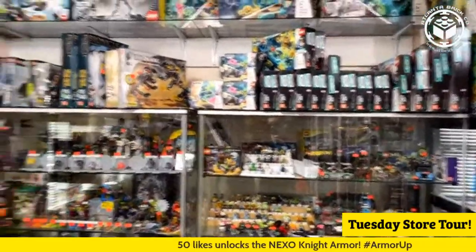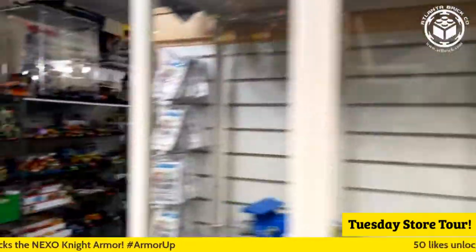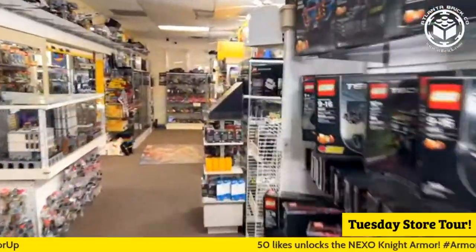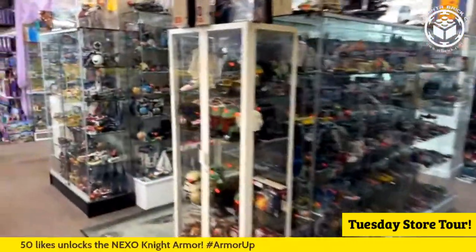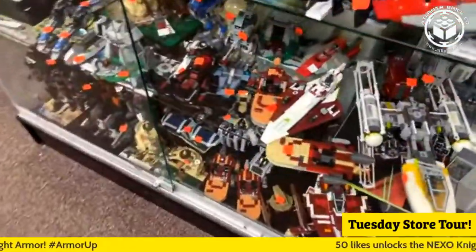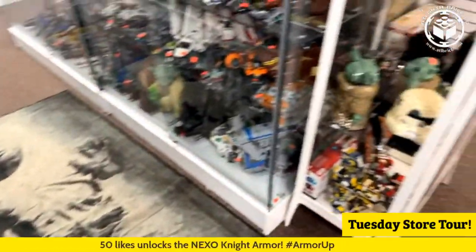In the Star Wars section, I saw what looked like a UCS Obi-Wan Starfighter. Can you zoom in on it? We can go check it out, Morgan. I don't recall seeing that one, but we'll see what we got. Ooh, a BrickLink order just shipped on my phone, so that's good. I'll check it out. So there's a little one over here. There's an Old Republic fighter right there.